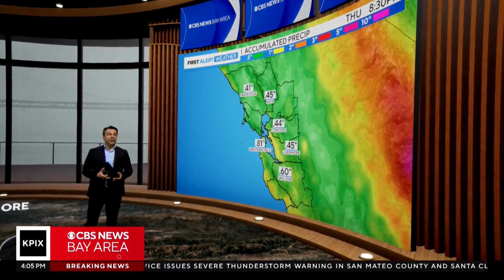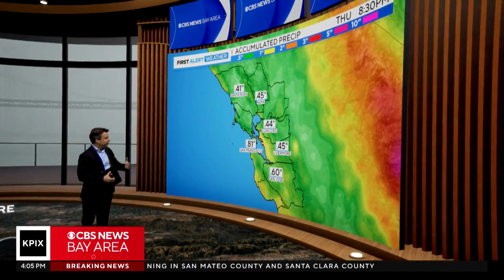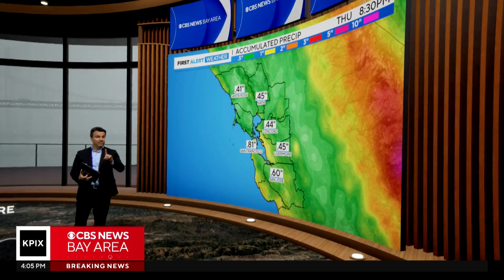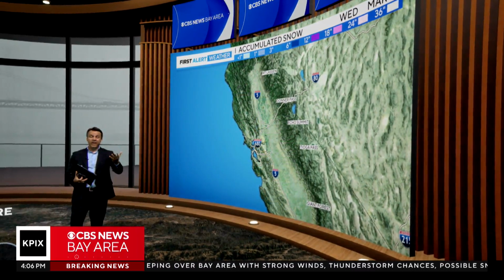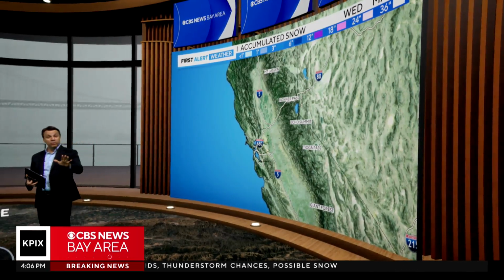How much rain are we talking about? In addition to what we've already gotten, another ½ an inch of rain still could fall in the North Bay, and about 6/10 of an inch of rain could fall for places like San Jose. That's storm number 1. There's 2 more coming. There's another one that's going to get in here by the time we get into Friday, and another one that's going to try and get in here by the time we get to Sunday. We're going to talk about those in 1 second.